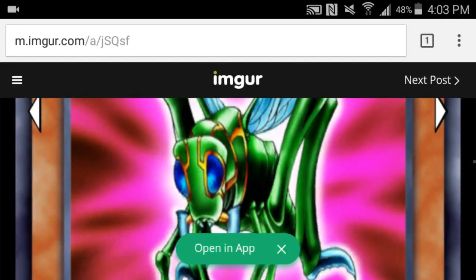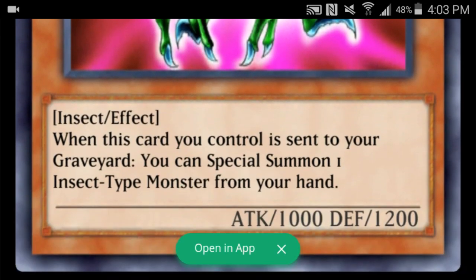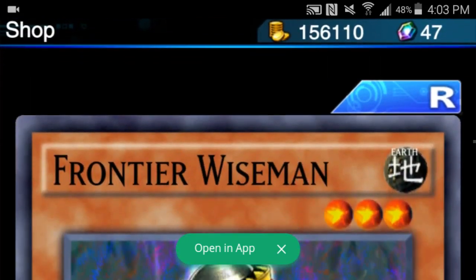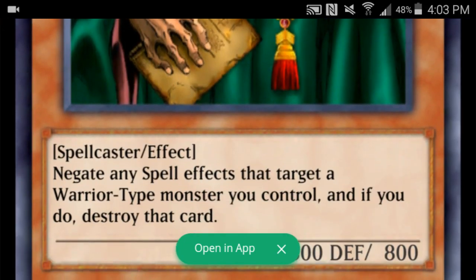Next up, we have this insect. I forgot its name. Pinch Hopper, my boy. Well, this card controls sensitive gravity. You can special summon one insect monster from your hand. Dude, this deck box is insane if it's true. Holy shit. There's a lot of special summoning with this box, that's for sure. Again, any spell effects can target a warrior monster that you control, and if you do, destroy that card.